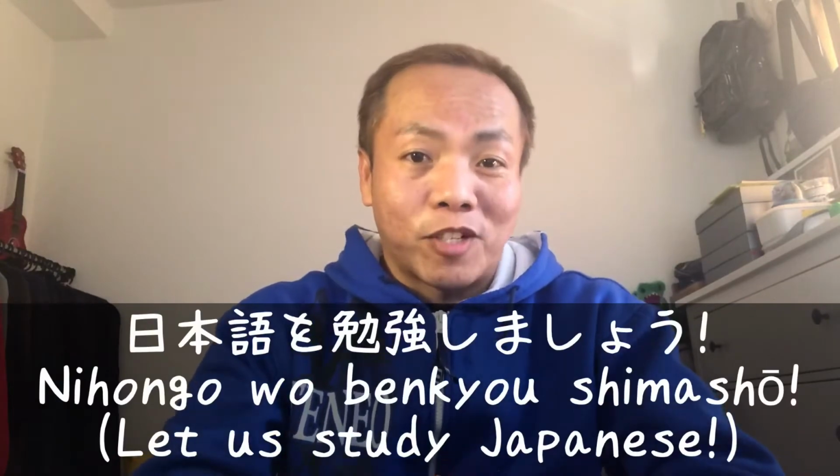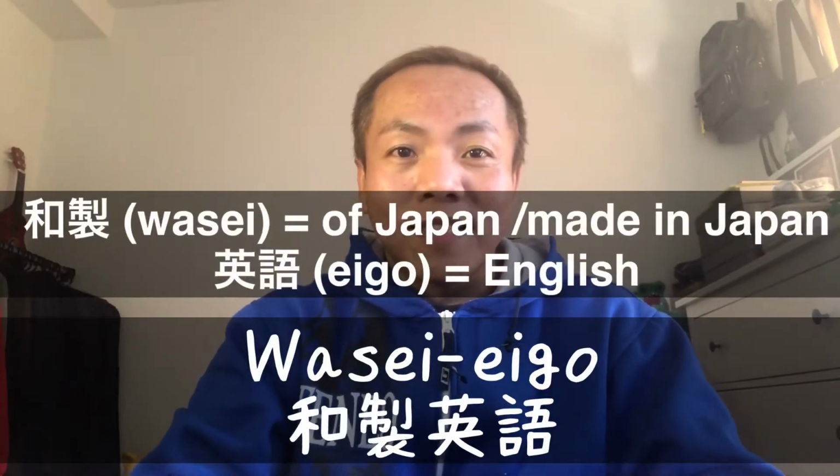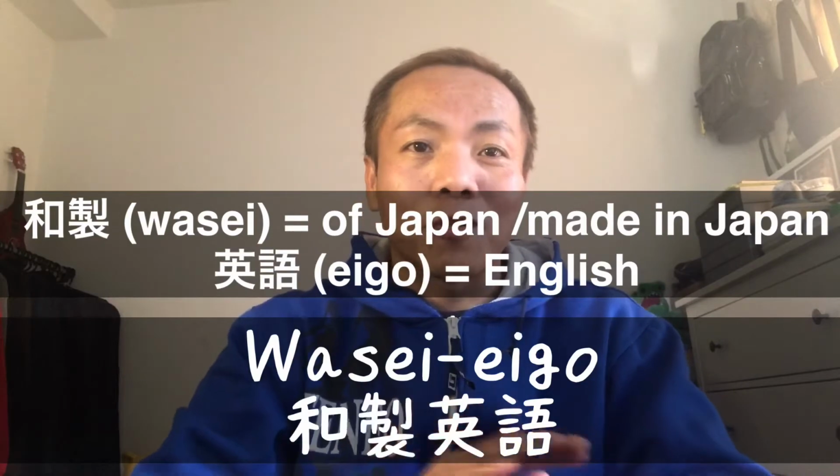Nihongo, benkyou shimashou. When you are in Japan, you will hear some Japanese people speak some English-like words. Those are actually loan words that come from English. And in Japan, those are called wasei-eigo. Wasei is Japan and eigo is English. So those are words borrowed from the English language.